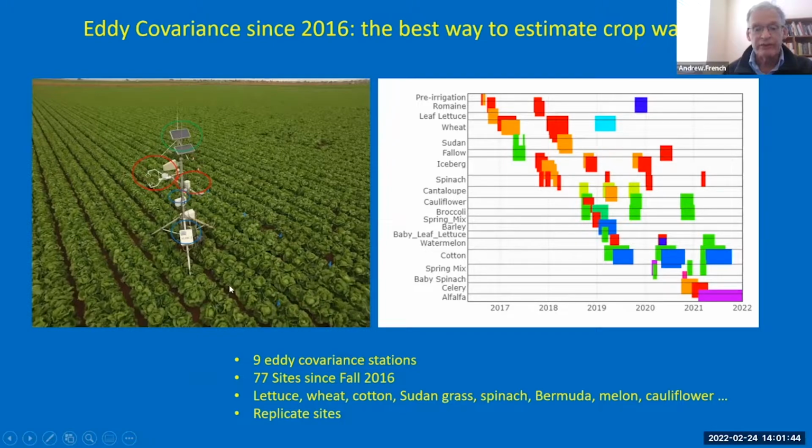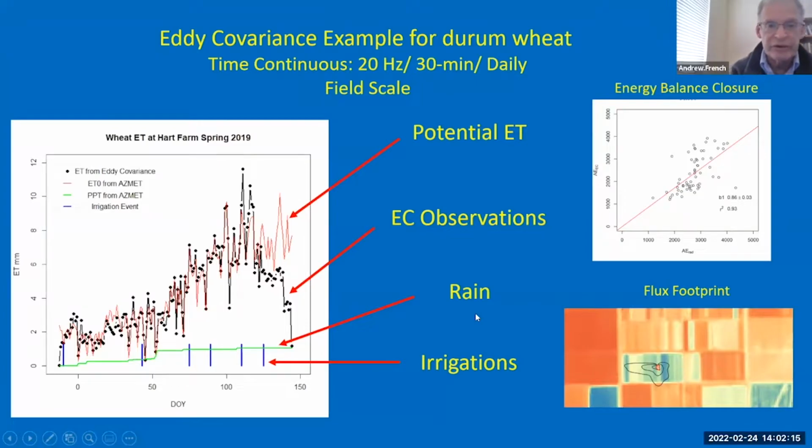We have quite a fleet. We've occupied 77 sites since fall of 2016, as illustrated on the upper right-hand side there, with colors indicating the different regions within the Yuma Valley. And we've explored many crops here, at least 16 key crops, 17 crops. And we've replicated the sites so that we don't have just one study site, one crop, and base the numbers on that. Here's a little bit of detail of what eddy covariance does. It's complicated, noisy data to look at. We collect observations at 20 hertz and then block average those every 30 minutes.